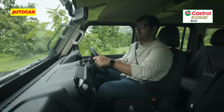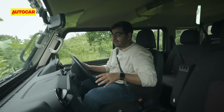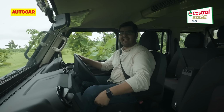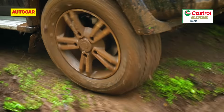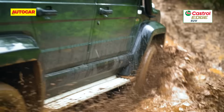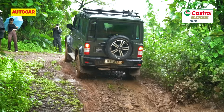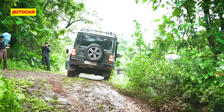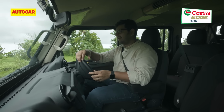Now, 4 low will see you quite far in a Gurkha, but if you get really stuck, you have these mechanical rear and front locking differentials. With the rear diff lock, the Gurkha finds grip when there's seemingly little of it, while the front locking differential is your ally in the most extreme situations. Now, they're really handy. Thing is that they don't always work.